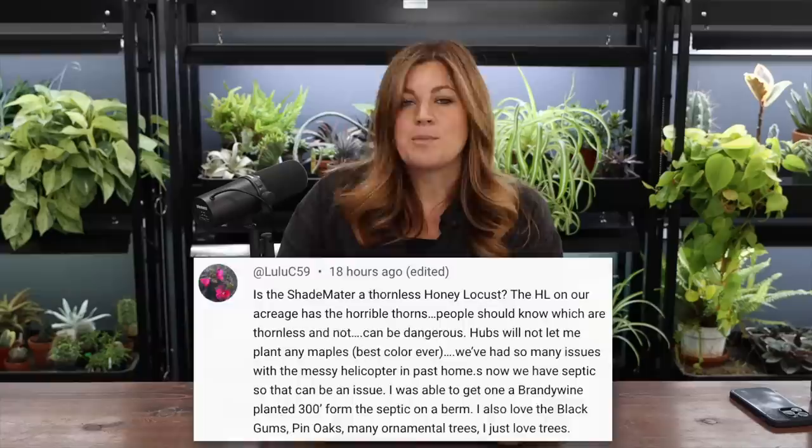Lulu said, is the Shade Master a thornless honey locust? Yes. Forgot to mention that. It's kind of a big thing. Like the purple robe locust, have you ever seen that one?